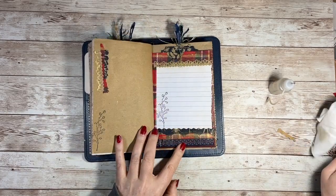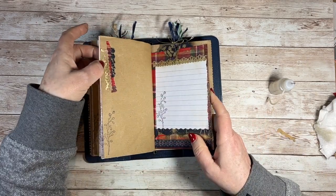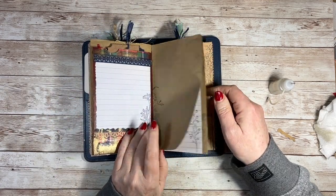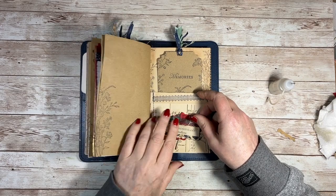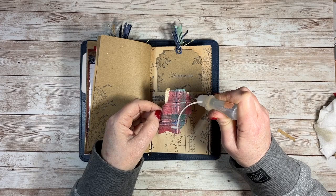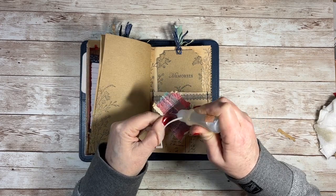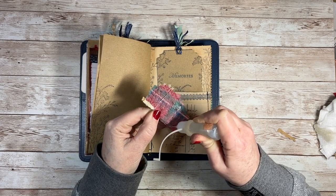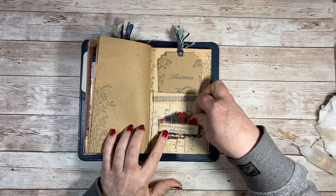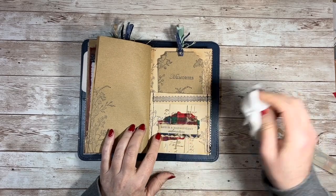There we go. So there you can see just a bit of gilding wax that I've put around this and on the edge there. Oh, didn't put a cluster on that side. Well, there's no law to say I have to. It's my journal. I'll do what I want. I had intended to. Yes, but this gilding wax looks very undry, let's say.